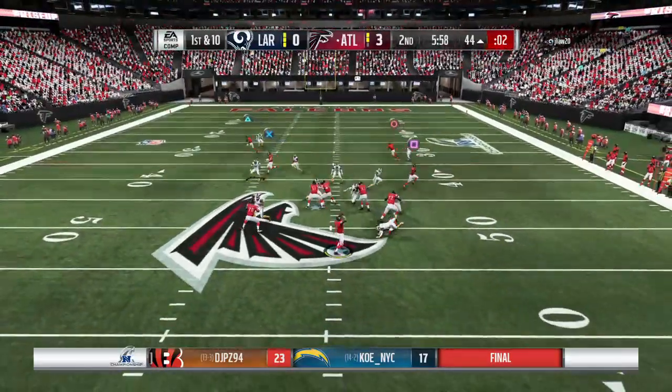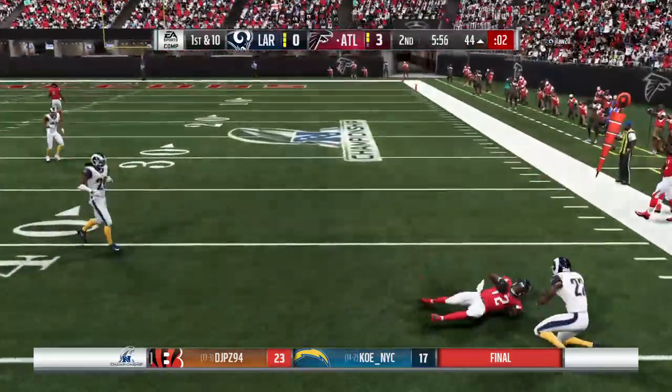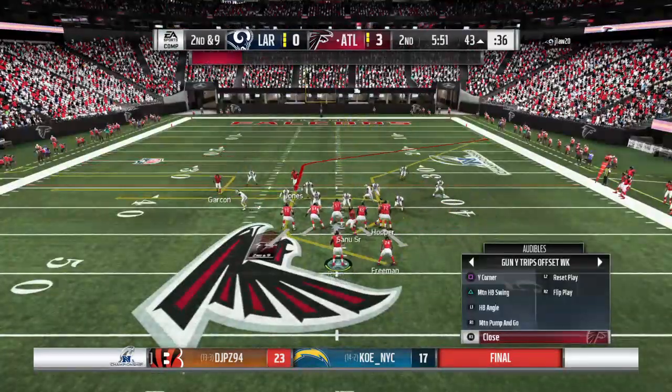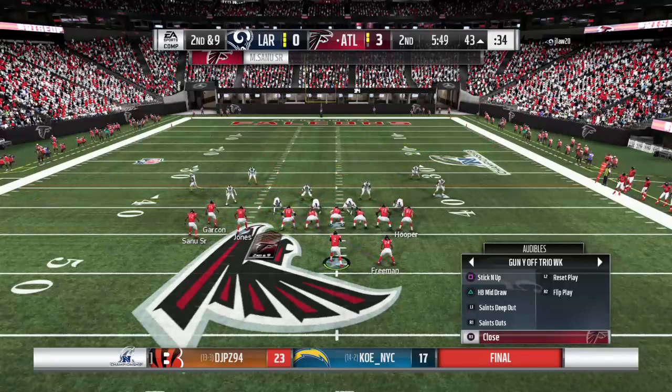From the shotgun, Ryan connects with Sanu right side. And he'll get it down here to the 43. Just a yard on the catch there. It'll be 2nd and 9.